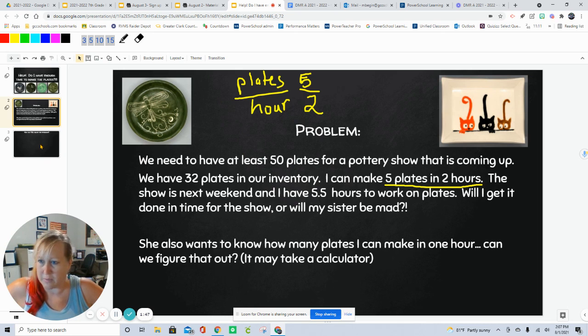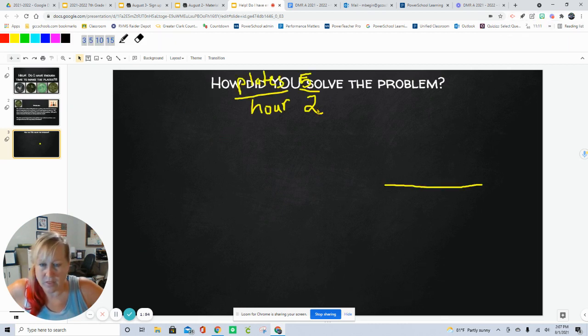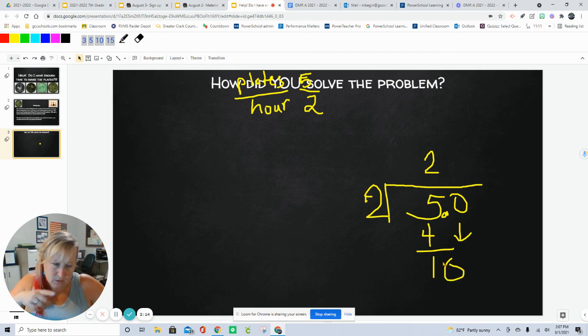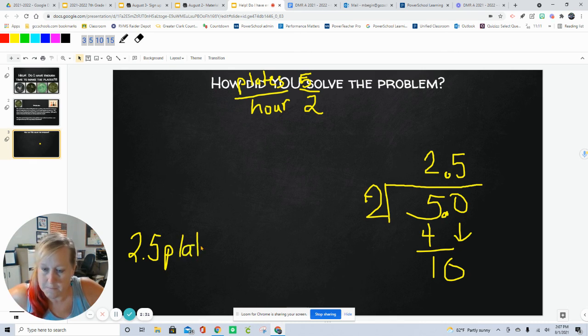Let's figure out how many I can make in an hour. Let's see. So I'm going to do this. 5 divided by 2. 2 goes into 5 2 times. 2 times 2 is 4. But I still have 1 left over. So I've got to add that decimal point and the 0. So 2 goes into 10, still need that decimal point, 5. So this means I can make 2.5 plates in 1 hour. So I found out 2.5 plates per hour. That's how much I can make.